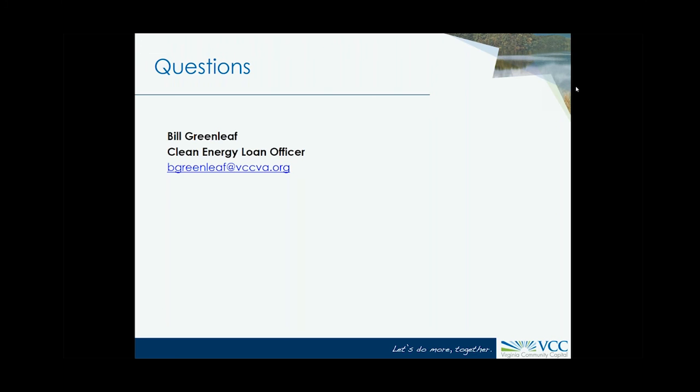So a small church would be a great example of an organization that could benefit from a power purchase agreement because they don't have to put any money up front. But it'll be hard to find in Virginia a solar project developer that will enter into a power purchase agreement with you for a very small system, because the economics just don't make sense. So there's a size threshold also.